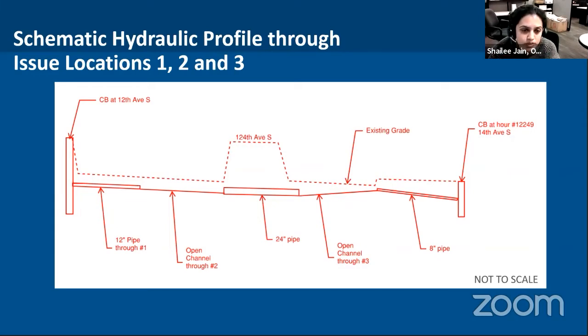A couple of things to note here. The pipe between the catch basin at 12th Avenue South all the way down to the culvert at 124th Avenue South, all of those are really flat. And then, like you see, the open channel through issue location 3, which is at 1241 South 124th Street, is reverse grade. So the flow is in the opposite direction, and the 8-inch pipe is much smaller than the 24-inch pipe. So we're going from a much larger pipe to a much smaller pipe. Those are really the things to note here.